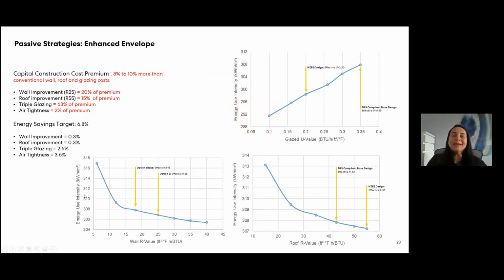To take a look at the enhanced envelope, in terms of capital construction costs, we're looking at 8 to 10% more than a conventional wall, roof, and glazing costs on this particular project. Of that 8 to 10%, 20% had to do with the wall improvements. This project went for an R25 effective R value, and we took a look at the biggest bang for the buck in terms of optimizing the most ideal insulation level for the walls.